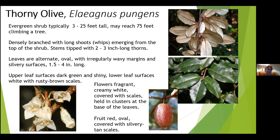So thorny olive has these long shoots, which are called whips, which emerge from the top of the shrub. And as its name suggests, the stems are tipped with 2 to 3 inch long thorns. The thorns can go all the way down the trunks as well. The leaves are dark green and shiny. The lower leaf surfaces are iridescent, but have those same scales. The flowers are, again, creamy white, fragrant. And the fruits are red.